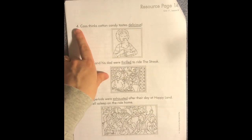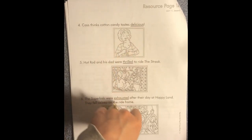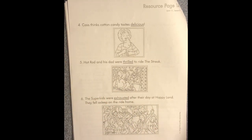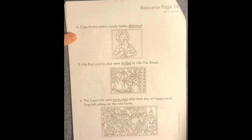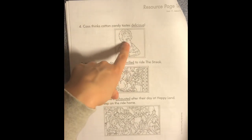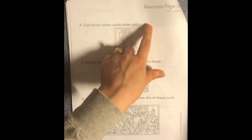Number four. Read it with me. Cass thinks cotton candy tastes delicious. What does delicious mean? We notice there's an exclamation point. Okay, so that could either mean really excited or really loud or really mad. Tastes, okay, that means that she's eating it. We see she's eating cotton candy. She has a smile on her face. She's rubbing her belly. Do you think she likes that cotton candy? Yes, she says it's delicious with an exclamation mark.